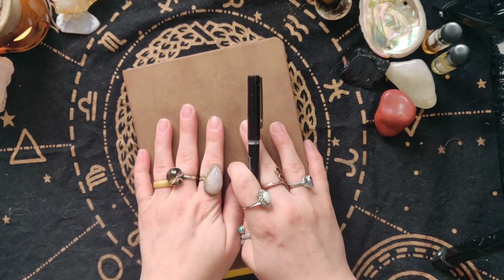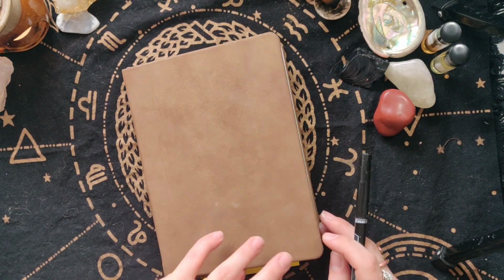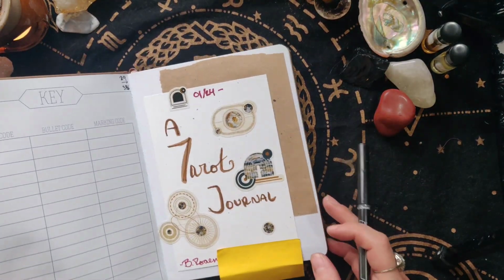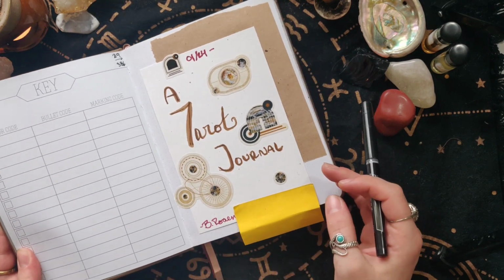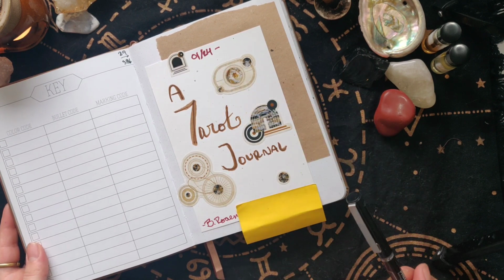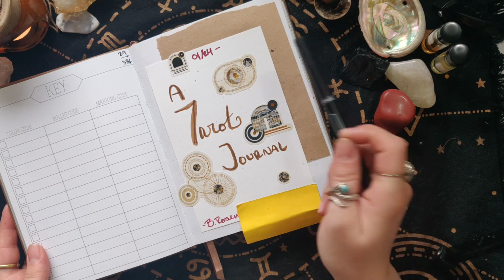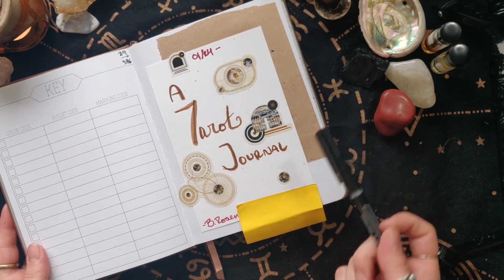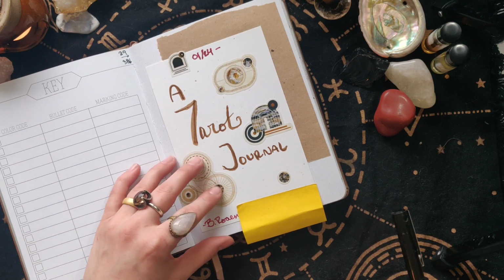And finally, this is my tarot journal. This is where I put my tarot daily reads. Here's the main page, the home page, I guess. I've got my starting date here, and then whenever I run out of pages, I'm going to put that as a closing date. My name is down here. I covered it up because I'm not looking to dox myself.